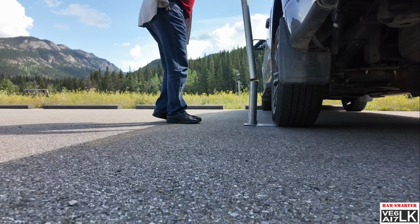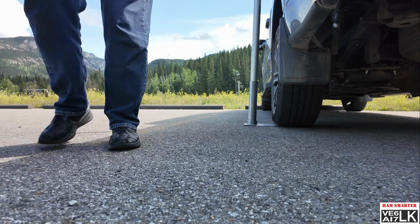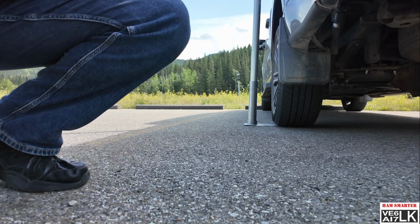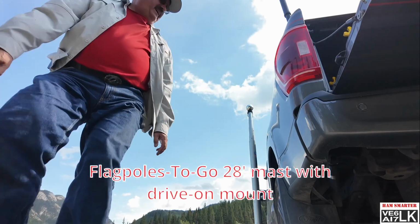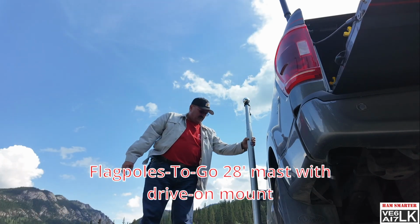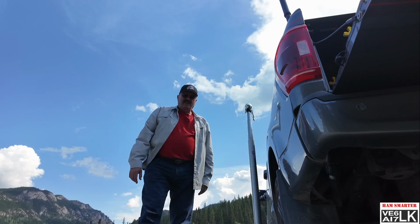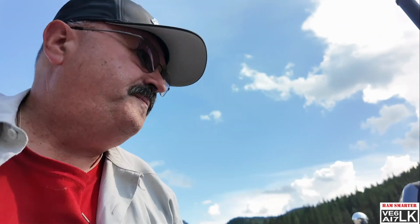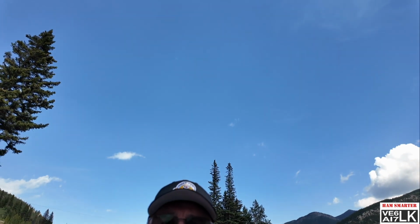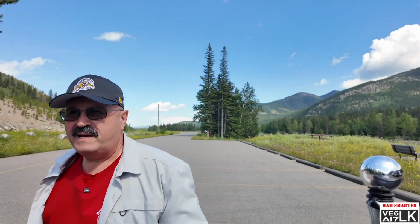And I just dropped my Flagpoles-to-go mast here in it. Yep. Tip the camera up, Vince. There we go. I just dropped the mast into it and it'll stay. It's stable enough for my uses. So that's pretty good. So now I'll go grab an antenna and I'll be right back.